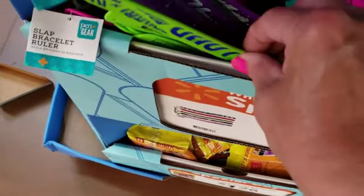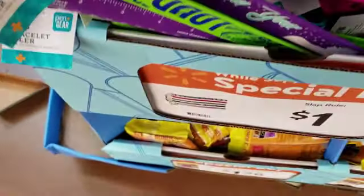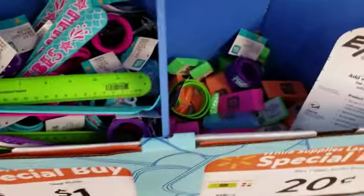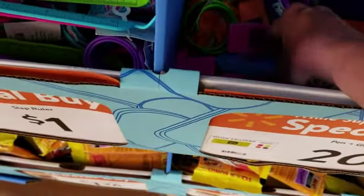I mean, these are adorable. How cute those are. They have a yellow. Oops, there was a yellow in there. Green, purple. So cute. And look, we have little erasers. These are 20 cents as well. I mean, look how pretty those are.